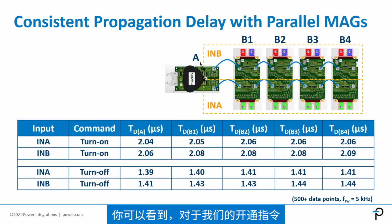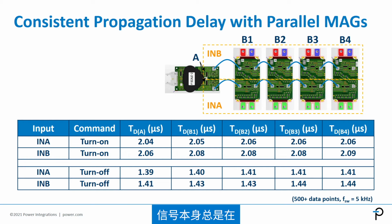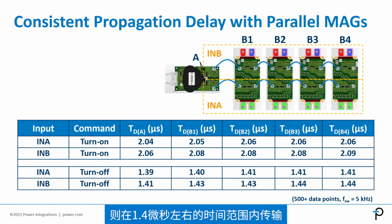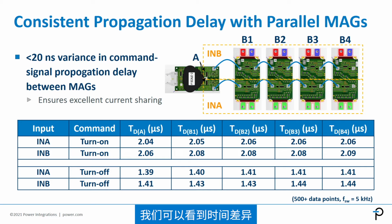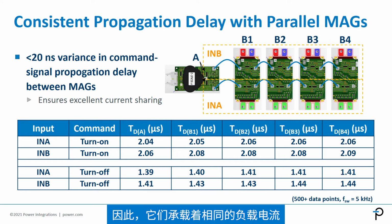You can see that the signal itself is transferred always within approximately 2 microseconds time frame for a turn on command and 1.4 microseconds time frame for a turn off command. And looking at the variance between the different power modules, you can see that the variance is within a 20 nanoseconds range. And this is ensuring an excellent current sharing. Because of this very low variance, we are making sure that all modules are turned on at the same time, and therefore they are carrying the same load current.